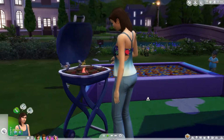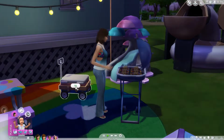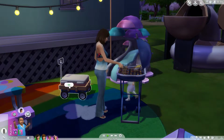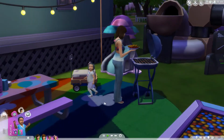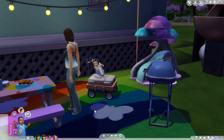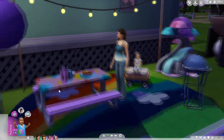Here's the new grill. I really like the new grill. There's something about it. The color choices were good for that. That little wagon is really cute and really cool, but there weren't enough color choices for that either. The picnic table is really cool. So many color choices, so many patterns, as well as those little decorations, the cups, napkins, and stuff.